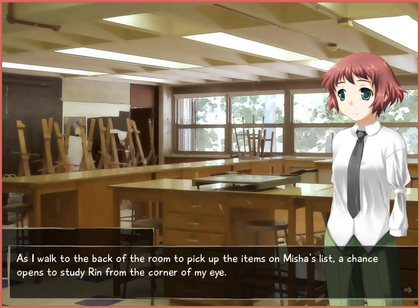As I walk to the back of the room and pick up the items on Misha's list, a chance opens to study Rin from the corner of my eye.